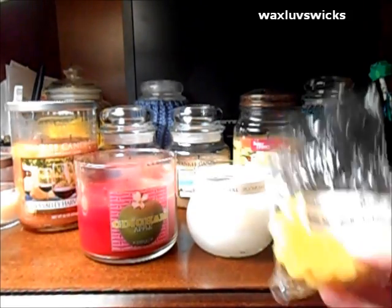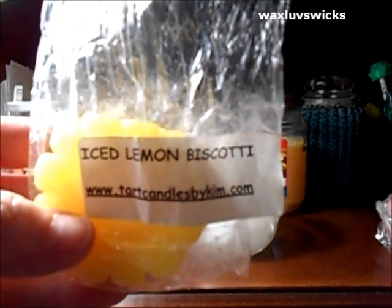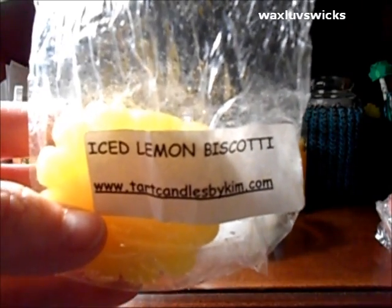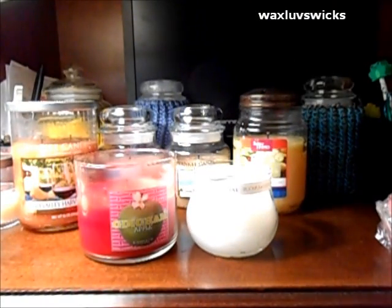Alright, next I have Iced Lemon Biscotti, and I just did a full review on this on my blog, so if you're interested you can go check it out. This is a lovely fragrance. This is exactly what I thought her lemon pound cake was going to smell like. And of course now I have to go back and find my lemon pound cake so I can melt it to see what's the difference. I definitely get a very nice buttery bakery note. And then you get the lemon.